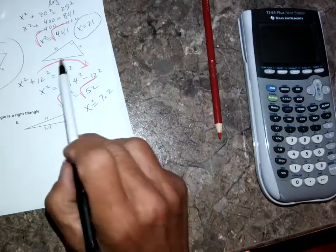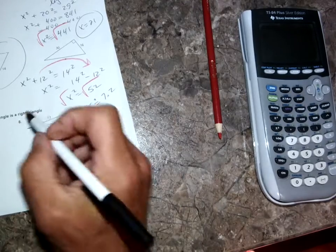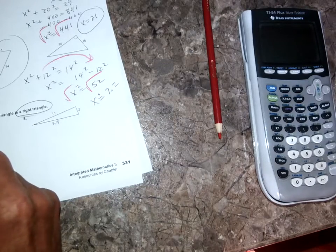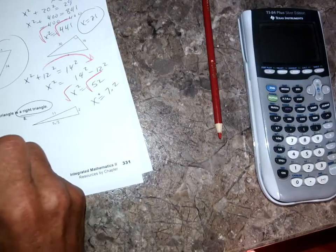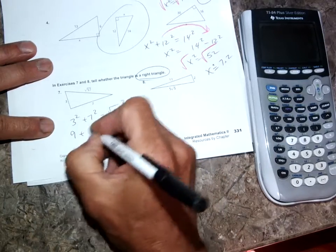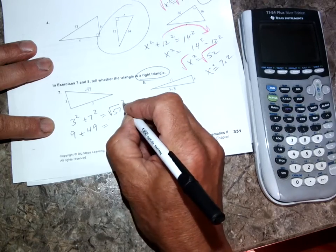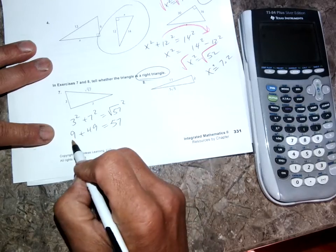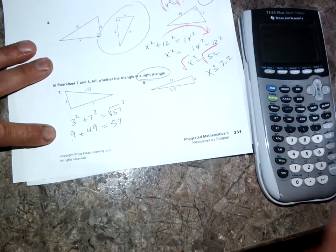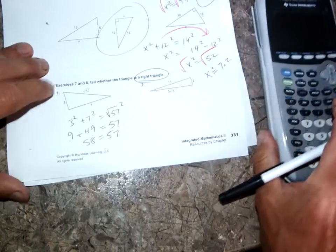So this is not a perfect triple because 7.2 is not a nice whole number. Now, tell whether or not it's a right triangle. How do I know if it's a right triangle? Well, we don't know. Does 3 squared plus 7 squared equal the square root of 57 squared? Let's find out. 9 plus 49. The square root of 57 squared cancels and is just 57. 9 plus 49 is 58. Does 58 equal 57? No, so it's not a right triangle. That's easy to prove.